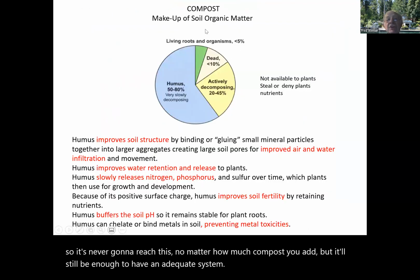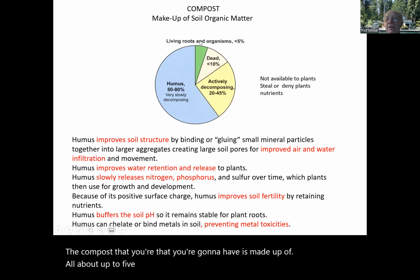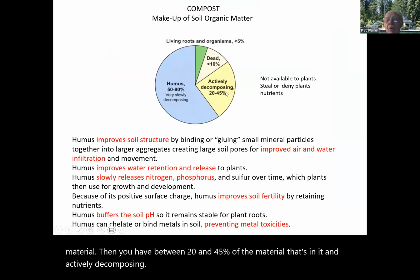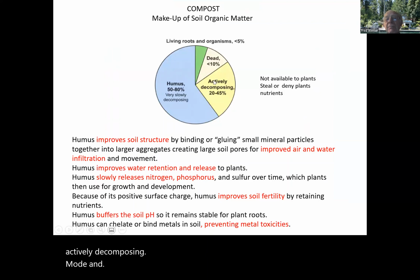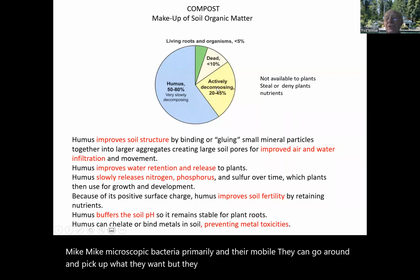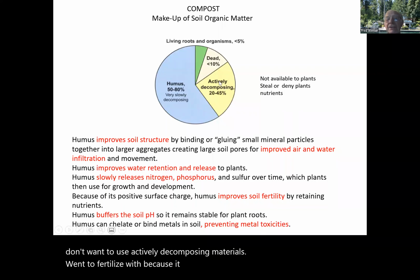The compost that you're going to have is made up of up to 5% living material. You have another up to maybe 10% that's dead material. Then you have between 20 and 45% of the material that's in an actively decomposing mode. And when it's actively decomposing, the people that are working on that are these microscopic bacteria primarily, and they're mobile. They can go around and pick up what they want, but they don't leave much for your plants. So you don't want to use actively decomposing materials to fertilize with, because it's not available to your plants.